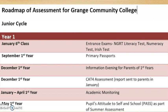Then in January to April, after Christmas, we will begin academic monitoring. Your child will be assessed monthly in each of their subjects, and we keep an eye on those grades, making sure that everybody is working to the best of their ability. That allows us to see if somebody is not, and we can offer support and guidance around that.